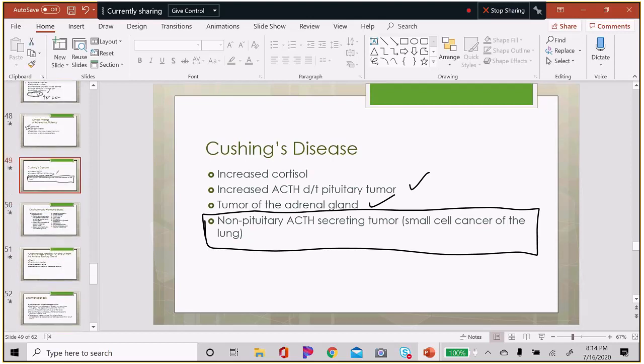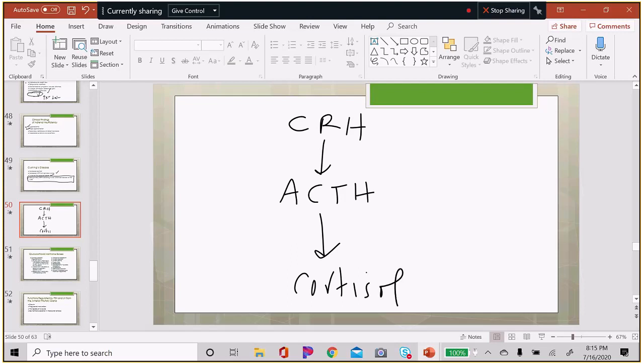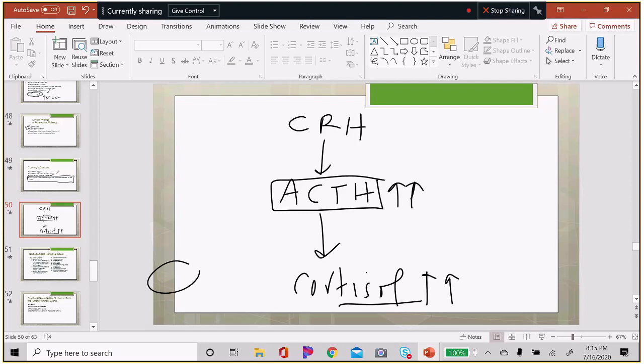So if this is the case, here we have our hypothalamus hormone, corticotropin releasing hormone, goes to adrenal corticotropin hormone, which goes to the adrenal gland to produce cortisol and its other hormones. If the adrenal gland is overproducing cortisol on its own, we would have increased cortisol. If there was a tumor in here that was increasing production of adrenal corticotropin hormone, we could have an increase in cortisol for that reason. Or we could have just some side area in the body that's producing this hormone inappropriately.